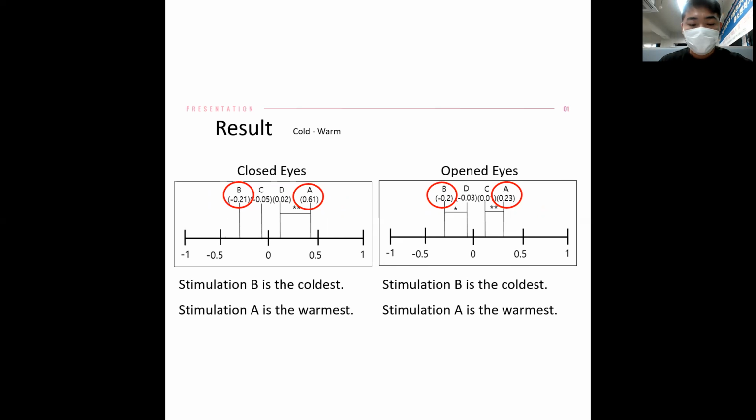It is the result of being cold and warm. In the closed eyes, stimulation B was the coldest and stimulation A was the warmest. There was a significant difference of 1% in the DA section. In the opened eyes also, stimulation B was the coldest and stimulation A was the warmest. There was a significant difference of 5% in the DB section and 1% in the CA section.